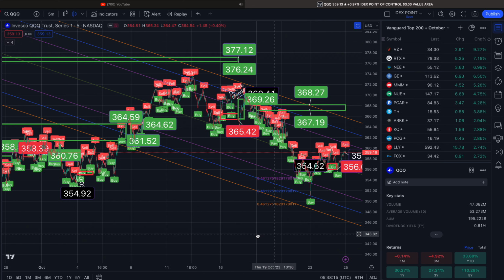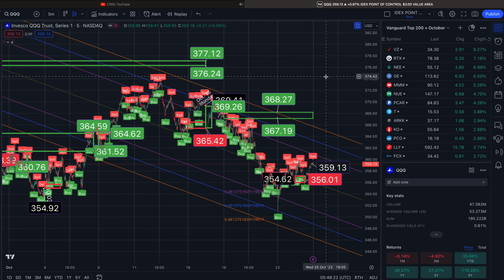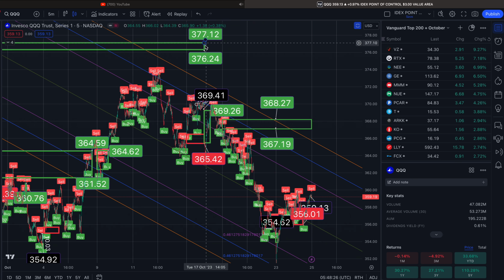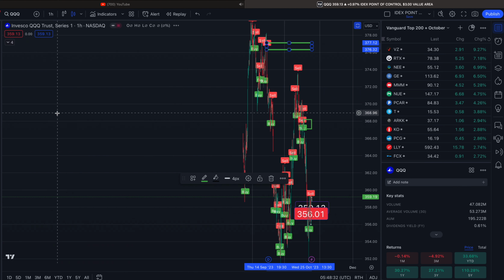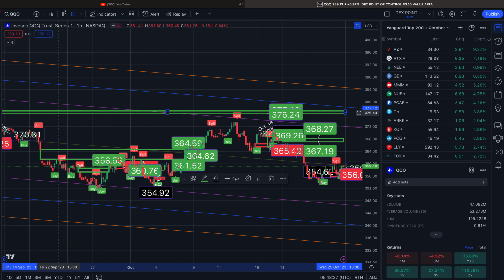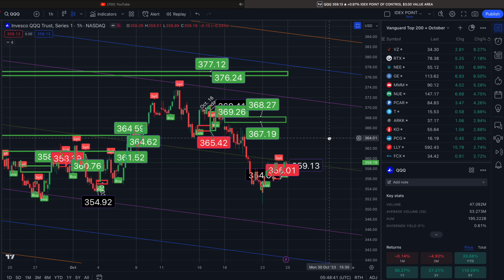Oh, look at this. I pulled out here, made this a little bit larger, and there's another gap right here that I marked out. So if you want to see the big picture, it's best to flip it over to, let's say, the 1 hour. And that will give you different buy and sell signals.